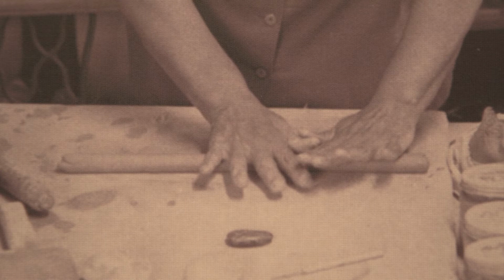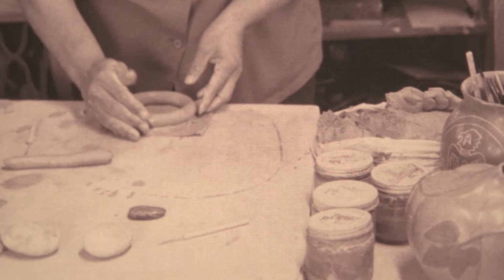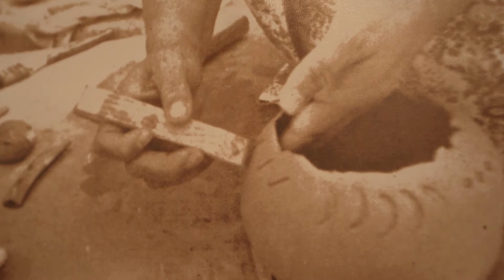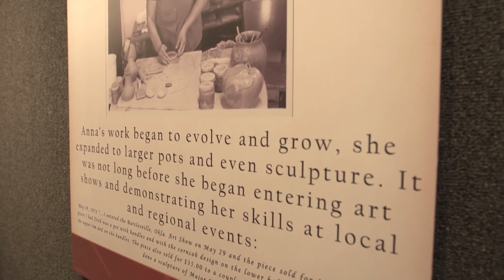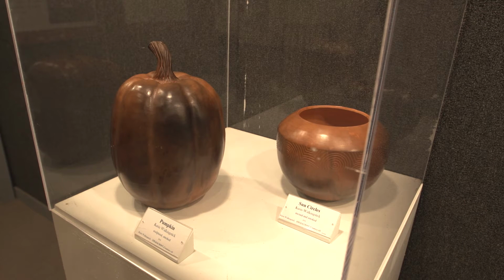Hand-built pottery is built by using a coil process. You would coil the clay and build it up, smooth it together, build it up, smooth it together until you achieve the shapes that you want. She recorded what she was doing in a journal for her children or any future people that wanted to do pottery, and then also began teaching those classes. So we've been able to keep those traditions alive now.